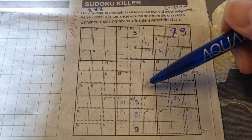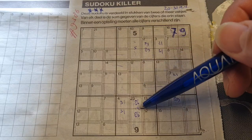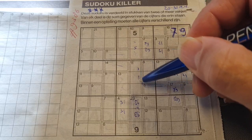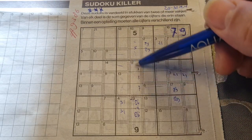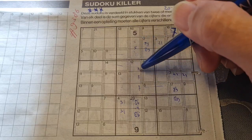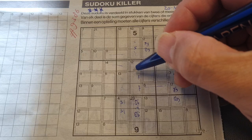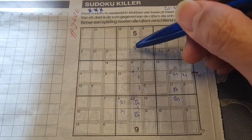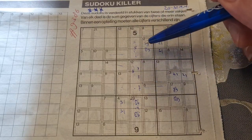Yeah. 5. I need a 7 in this column. Oh, I cannot place the 7 there, so the 7 should be here, here, or there. That means then if I place a 7 here, then 2 boxes are left, and those 2 boxes together should be a 5. So we have 2 boxes of 5. 4 and a 1, 2 and a 3 here.